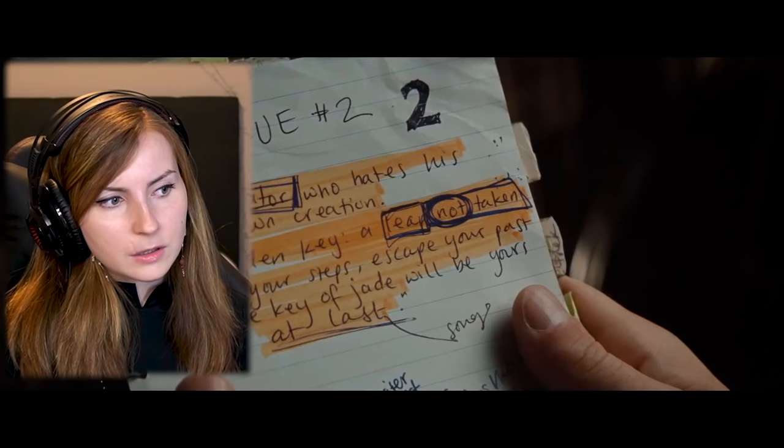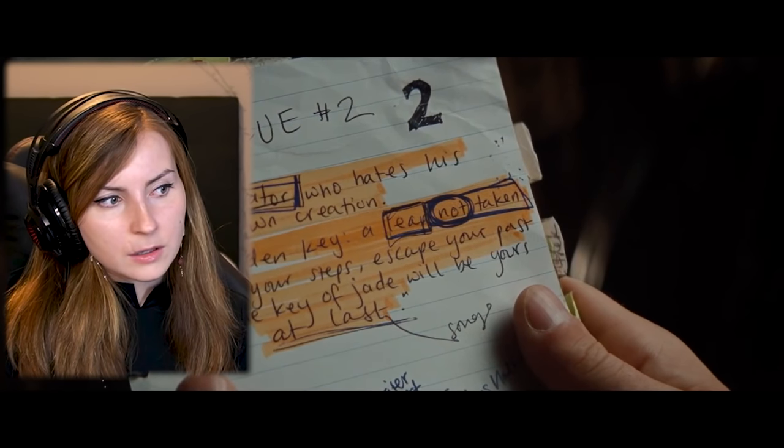That guy's funny. A creator who hates his own creation. A hidden key, a leap not taken. Retrace your steps, escape your past, and the Key of Jade will be yours at last. I don't like riddles. I'm so bad at them. But everything has to do with his own life. His own wants and dreams, I guess. Everything in the Oasis, all these hints and stuff, parallel his own life. And so that's why he's studying so much.